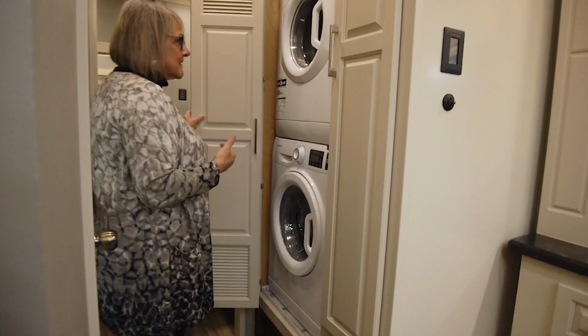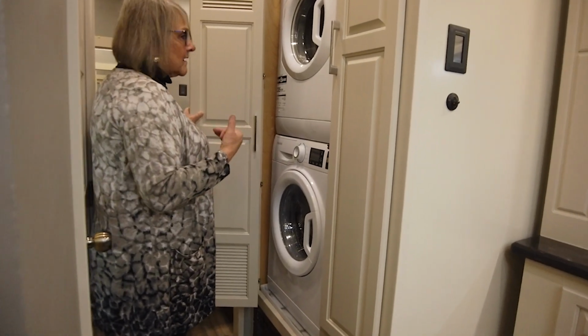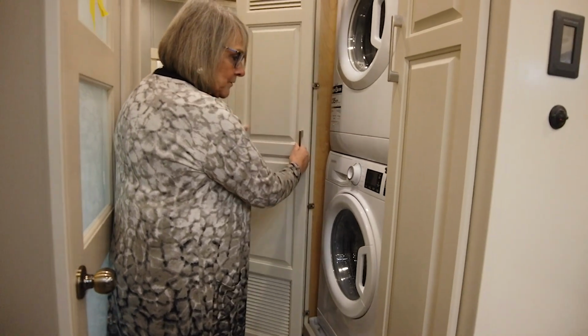So this is easy access to get to. It's not in your bathroom. It's not in your bedroom, but it's right beside your bedroom.